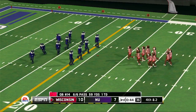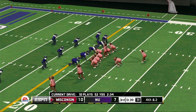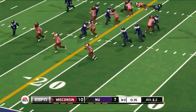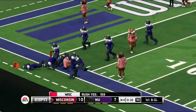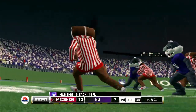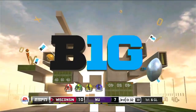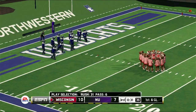Looks like they've decided to go for it here. They hand it off again. Nice play to set up first and goal. That makes it first and goal. What was that? This is the 12th play of this drive.